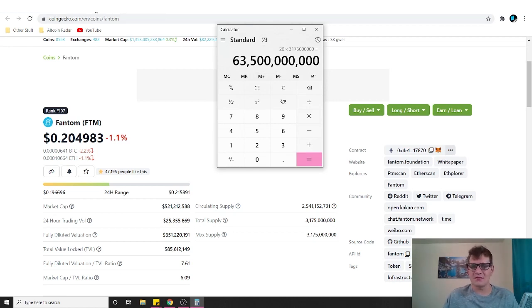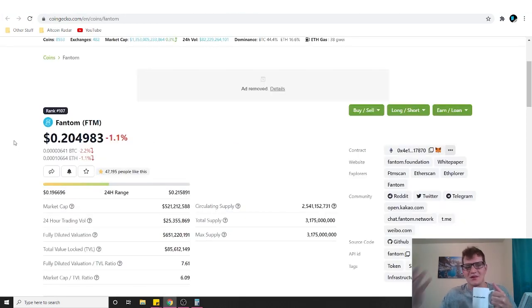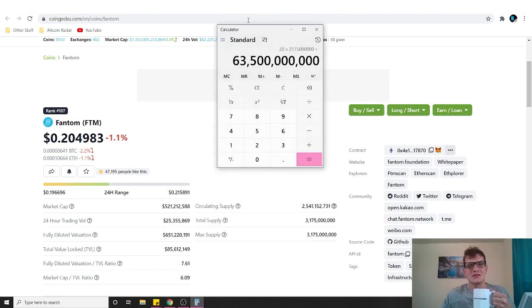And again, that's lower than Ravencoin, and that's lower than Holo. So again, guys, it can easily get to that. I don't need to tell you why, because you've already heard me say it many times. So we're just going to keep going along this list and see what these numbers are for these different coins. All right, so that was Fantom. Fantom, I think, could easily get to $20 in the future if it did 100x.